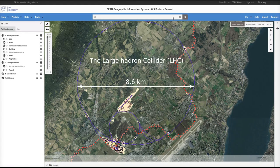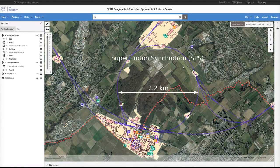This large circle is the Large Hadron Collider. Its circumference is about 27 kilometers. And at the bottom, you can find the SPS. The SPS is the second largest machine in the complex. Its circumference is about 7 kilometers and it is connected to the LHC through this blue line.